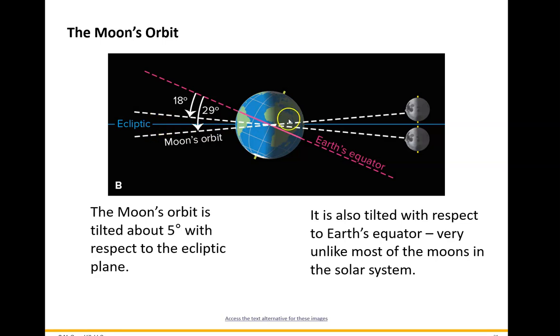Now the moon's orbit is tilted with respect to the Earth. That's why we don't have eclipses every single month. It's tilted about 5 degrees with respect to the ecliptic, as you can see right here. With respect to the Earth's equator, it varies between 18 degrees and 29 degrees, but with respect to the ecliptic, it's about 5 degrees. And so that's why the moon doesn't line up with the sun all the time.